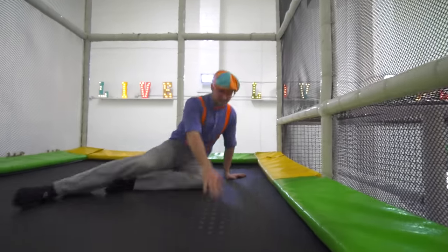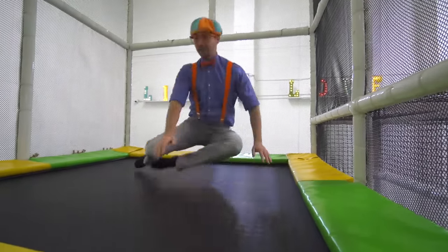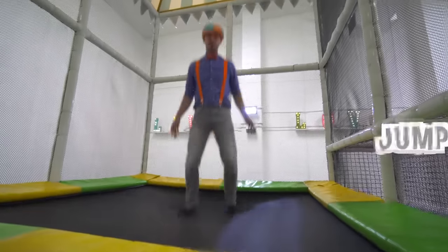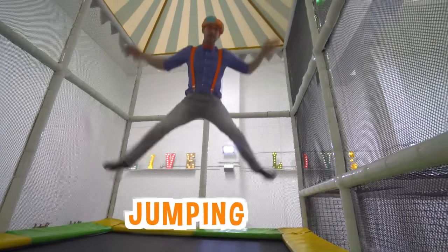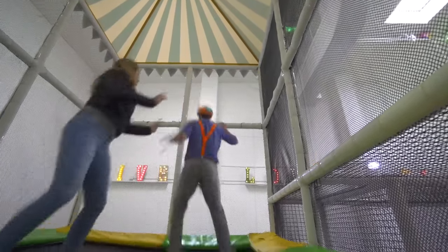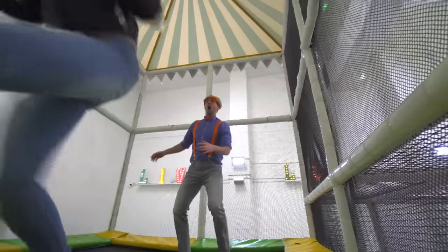Wow. See this? This is a trampoline. Whee! You can jump on it. Whoa! Whee! Look, I'm jumping! Whoa! Whoa! Blippi! Whoa! Blippi!